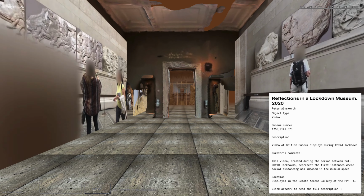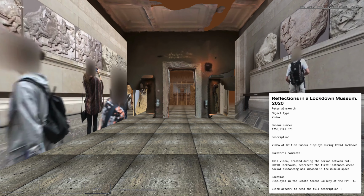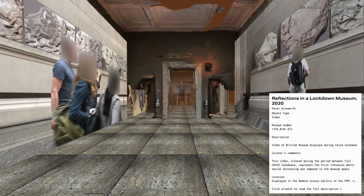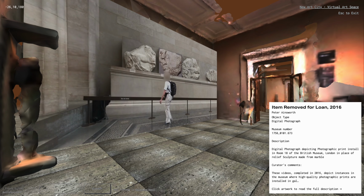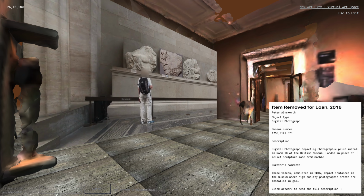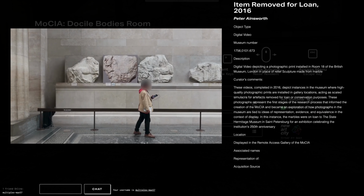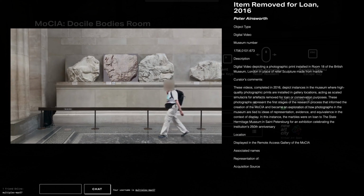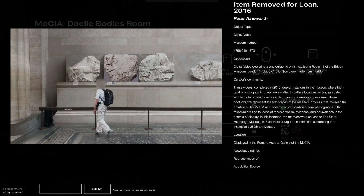In these three rooms of the MoCIA, video sketches highlight the automatic, unconscious act of using imaging technology to document the museum. The first space depicts visitor interaction within Gallery 18 of the British Museum that houses the Parthenon sculptures, also known as the Elgin marbles. The particular focus of the engagement is on elements of the frieze which have been replaced with one-to-one simulacrum in the form of photographic prints.